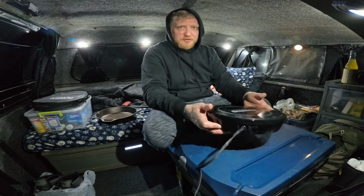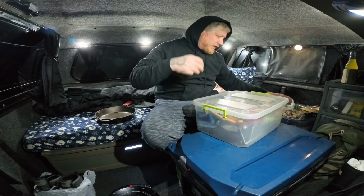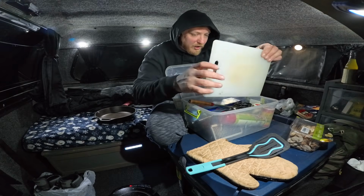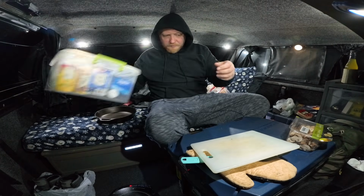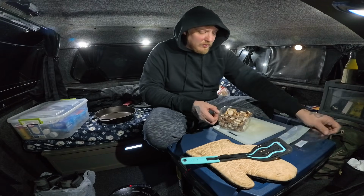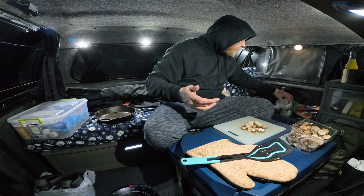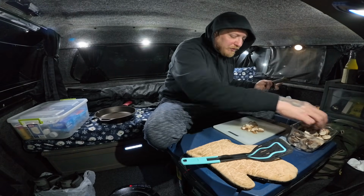We gotta chop up some vegetables first. Let's set this down here on the floor. All right, so we've got a bunch of stuff in here. We're gonna need that, and that's probably it. Let's get some of these mushrooms chopped up. We're just gonna chop everything up. Shablam, that'll work. Maybe we don't need that much yet.